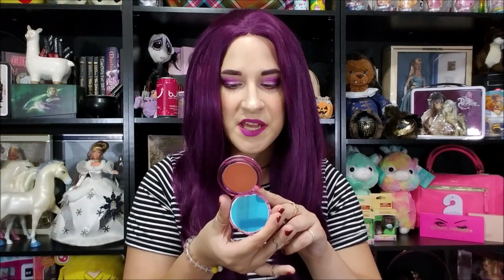Then a sort of surprising product that I bought because I honestly just have a problem and no self-control. These are the Lime Crime Softwear Blushes. Now these are a cream to powder. This one is in Wi-Fi, which is probably my most used shade. Very pigmented. You honestly don't need a lot, and then you blend it out and it's that beautiful, very sunburnty, peachy orangey thing. They have matte ones, and then they have radiant ones.